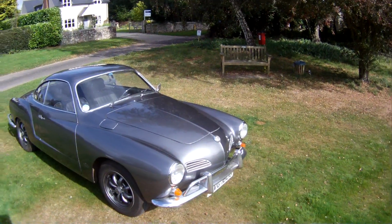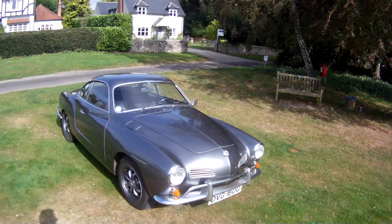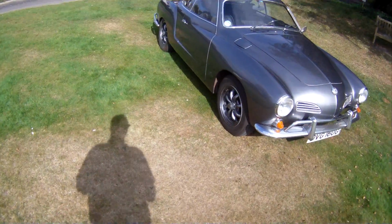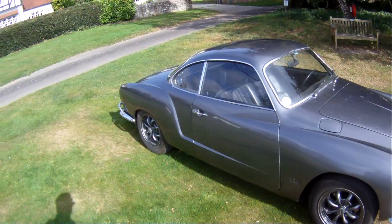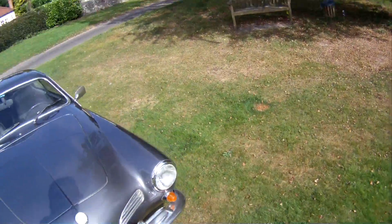Okay, let's take a walk around this G registration. It's either 1968 or 69. VW Karmann Ghia. This one is a 1600 version. It started life as a 1500, but it has been bored out to 1600. Fitted with a matching set of 15-inch alloys that are colour coded to the bodywork. It's got the tail rail bumpers on it.